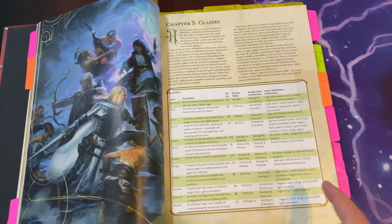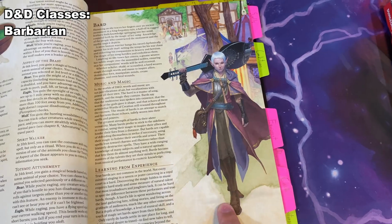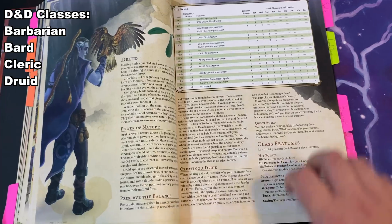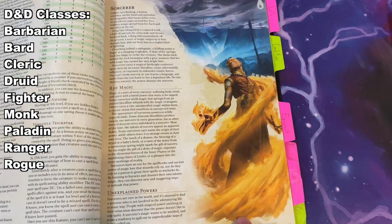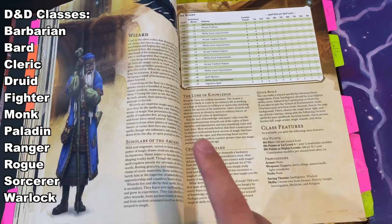Then there are all the different classes like the barbarian, or the bard, clerics, druids, fighters, monks, paladins, rangers, rogues, sorcerers, warlocks, and finally, wizards. I'd love to do an entire video going over all the different classes and what each of them does and like what their whole deal is.